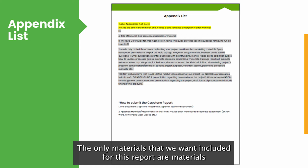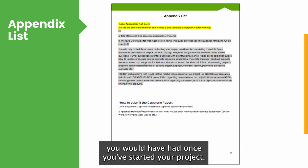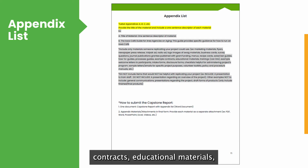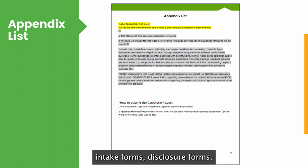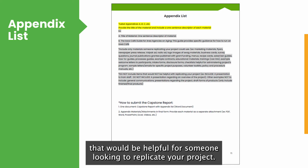The only materials that we want included for this report are materials that would be helpful for someone looking to replicate your project. So the materials you wish you would have had once you started your project. A few examples here, whether that be marketing materials, example contracts, educational materials, a how-to process guide for staff training, intake forms, disclosure forms, survey questions, journal publications. Those would be materials that would be helpful for someone looking to replicate your project.